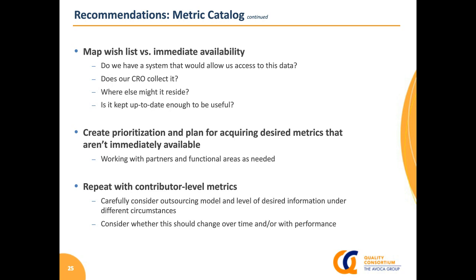Once you have that wish list, map that wish list to what you can get right away, and then create a prioritization plan for acquiring things that aren't immediately available but that you recognize are important. Once you get that down with the outcome and predictor metrics, we recommend that you could then boil down to the contributor level metrics and start populating your metric catalog in that fashion. So that's the basics of our metric taxonomy.